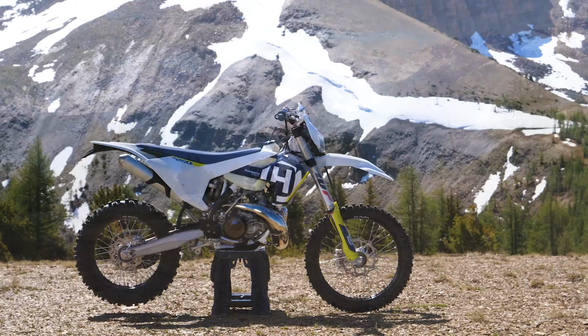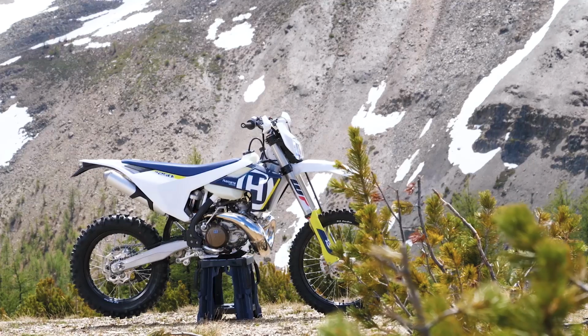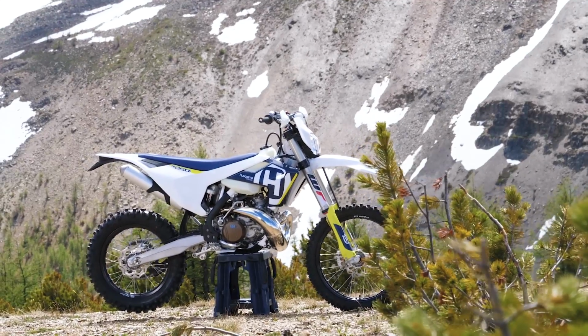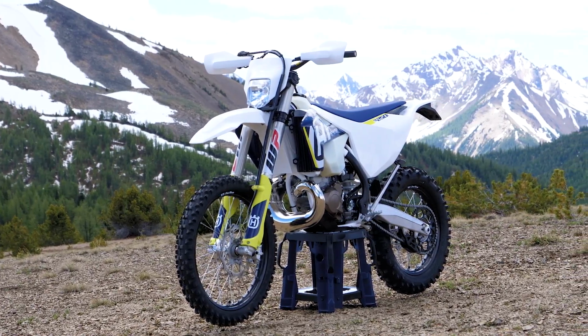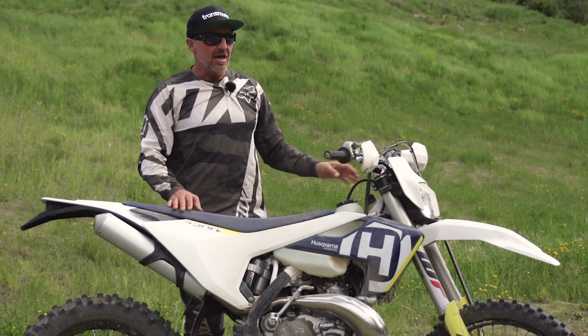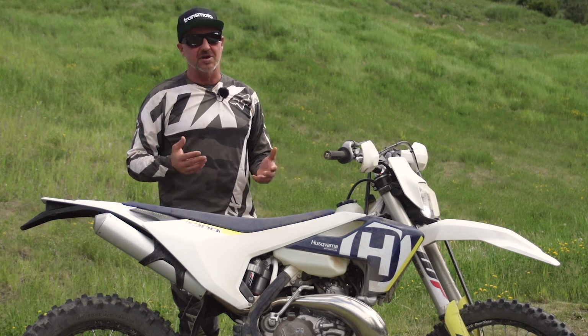So what are we testing? Well, the new 250i and 300i, or the TPI, Transfer Port Injection bikes from Husqvarna, released about 5 or 6 weeks after their cousins, KTM, released their TPI 250 and 300 EXC. And in a lot of ways, what we experienced today here at altitude mirrored what we found with those bikes.